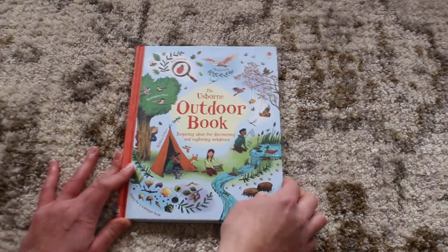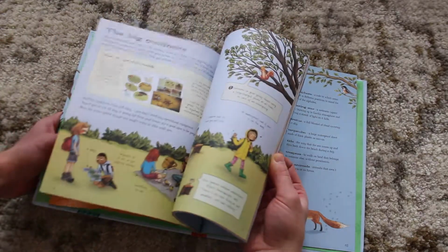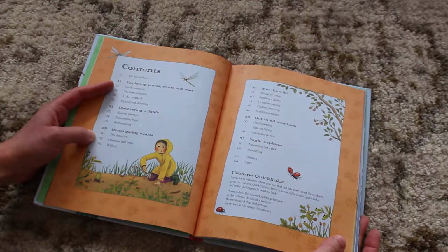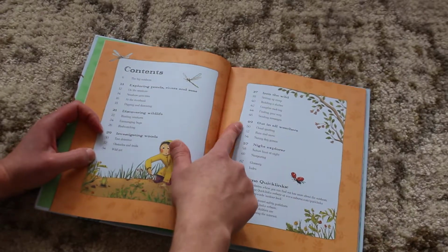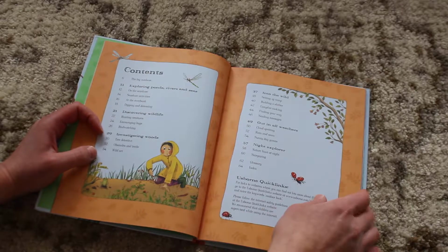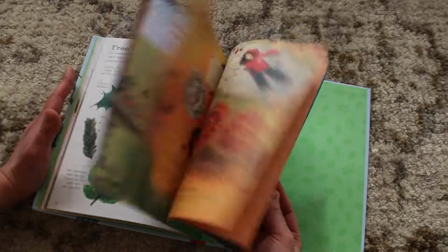Another outdoor book, getting them outside, has a table of contents: exploring ponds, rivers, and seas, wildlife, investigating woods, into the wild, out in all weathers, night explorer, so different things that they can do in these different areas.